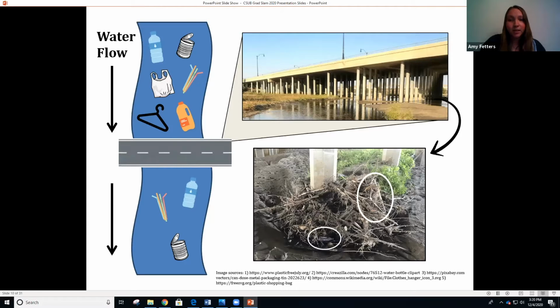My slide here is summarizing the goal of this study, which is to determine if the presence of a bridge with closely spaced columns in the riverbed impacts how much anthropogenic litter is being transported downstream due to the presence of debris dams underneath the bridge. So to collect my data, I collected anthropogenic litter upstream of the bridge, downstream of the bridge, and underneath the bridge, where all of our debris dams were located.